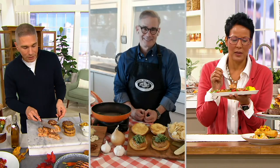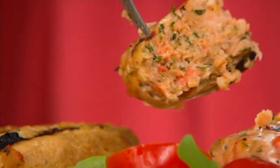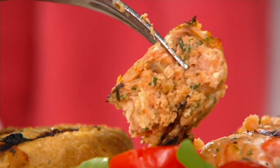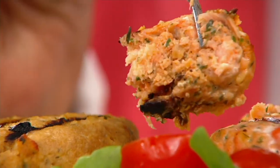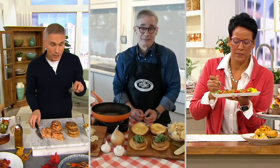I love it. I love them either on the grill, on a griddle, on a skillet, in your oven, easy to prepare, from frozen, and it's no time from your freezer to the stovetop or to the plate. Now that's the salmon. Salmon is already very popular.